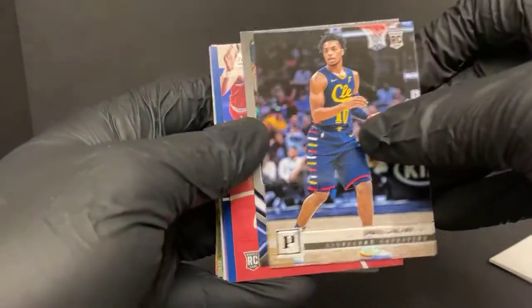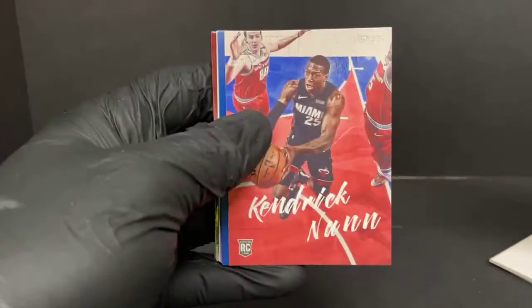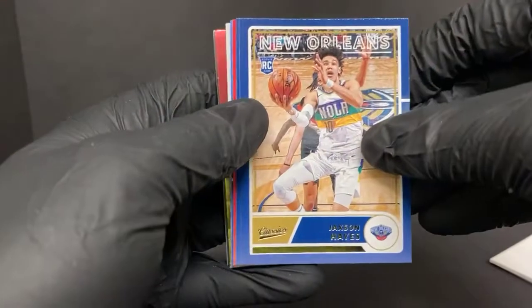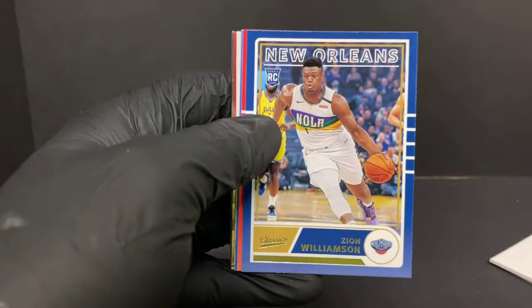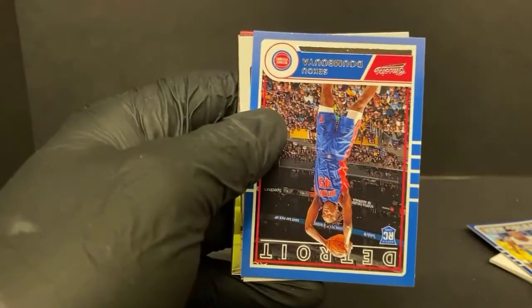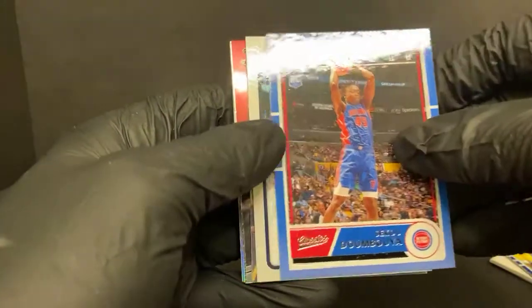Darius Garland. Got a lot of Darius tonight. Sometimes we don't even pull him. Another Goga playbook. Got Kendrick Nunn, Luminance. Here come the classics. Give me one numbered classics card. One numbered classics card. Jackson Hayes. Hey, there's a Zion. Rui. And it's upside down. Is it going to be numbered? No, I don't think so. Sekou Doumbouya for the Pistons.